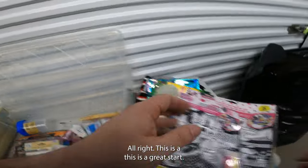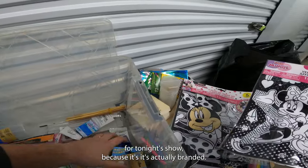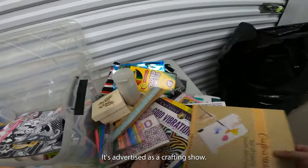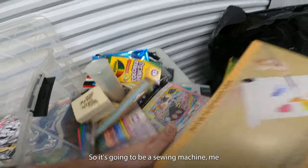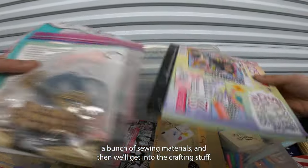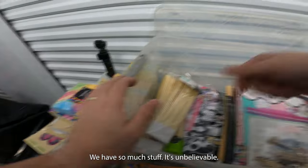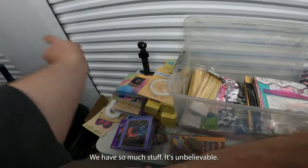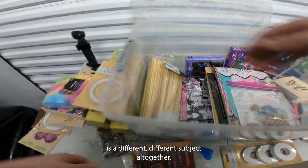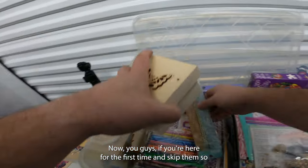So, all right, this is a great start. This is exactly what I needed for tonight's show because it's actually branded. It's advertised as a crafting show. So it's gonna be a sewing machine, a bunch of sewing materials, and then we'll get into the crafting stuff. We have jewelry, we have pendants, we have so much stuff, it's unbelievable. Now, whether I'm gonna get everything back in this box to fit is a different subject altogether.